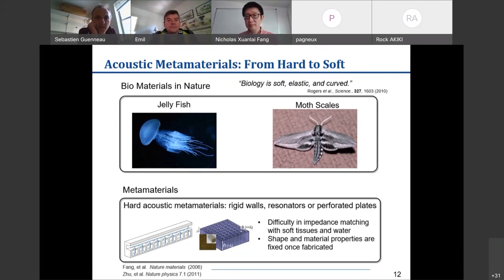Okay, I think Emil has some questions for you. Don't you, Emil? Yes, thank you. Thank you for the wonderful talk. And I have to say, I'm a little bit jealous. You have all these toys to play with, to fabricate whatever one can imagine with this software.